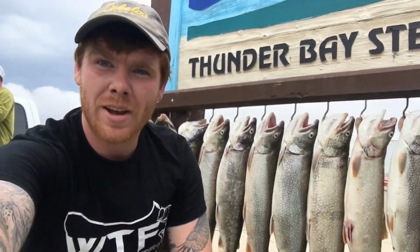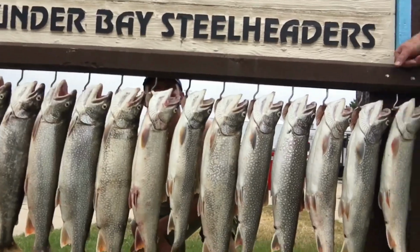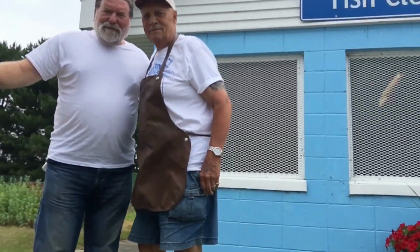Alright guys, as you can tell, we had an awesome day on the boat with Captain Larry. Super awesome day. Lots and lots of lake trout. He's the awesome captain right there. I want to give a big thanks to the captain. Like I said, he ended up letting me go on his charter boat for free. He needed an extra man for the tournament, so I got an invite, and it was super awesome.